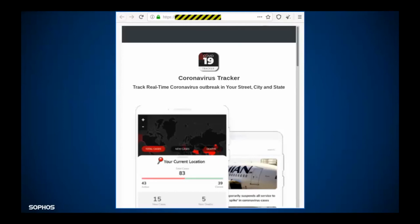We have our Intercept product. We have Sophos Intercept X for mobile. You can put it on a phone, and it's going to give you the security on the phone as well.